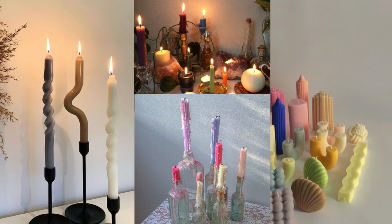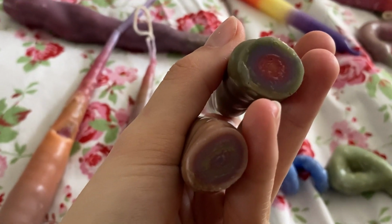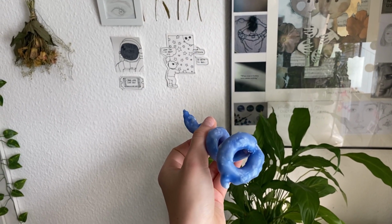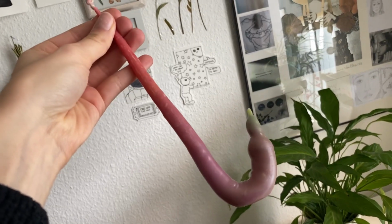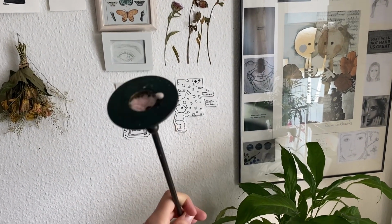Lately, I've been seeing a lot of trends with candles, especially on TikTok. And I remembered that in elementary school we made candles and I never used them, but now they were actually so pretty and colorful, and yeah, I just had to use them.